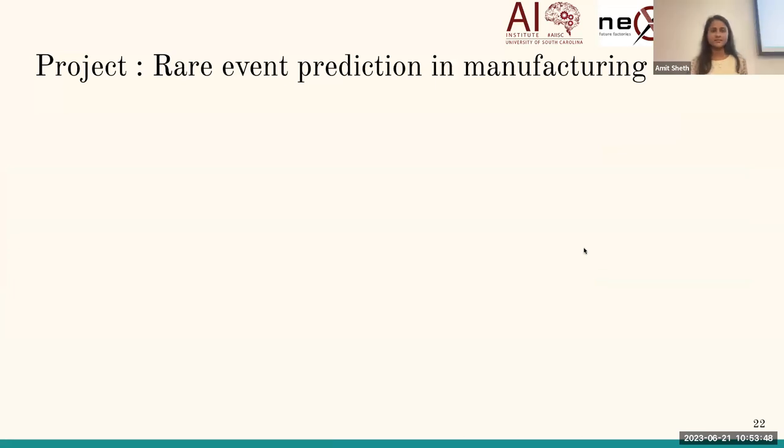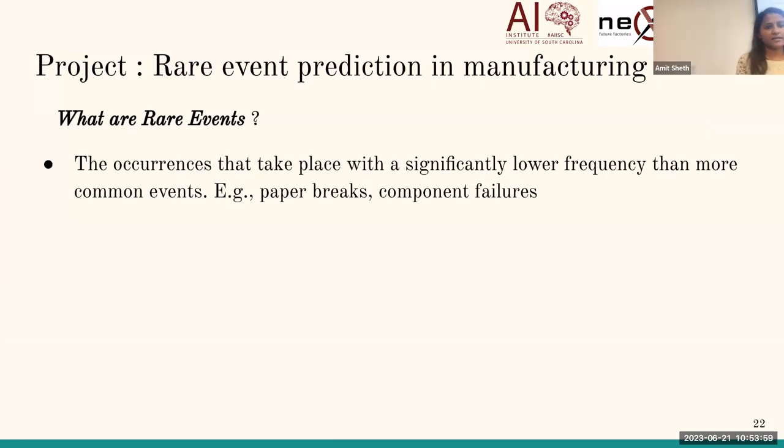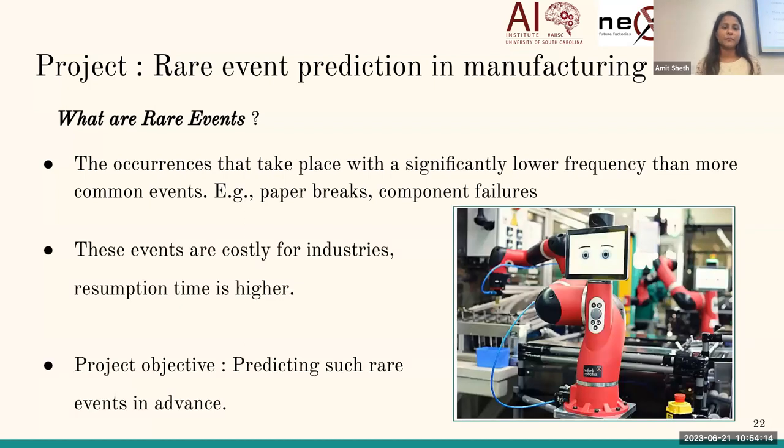So this is the project that I've been working on. The project is rare event prediction in manufacturing. So what are these rare events that we are dealing with? Rare events are occurrences that take place with a very low probability compared to more common events. Examples are paper breaks and component failures. These events are very costly for industries, and the resumption time is higher.